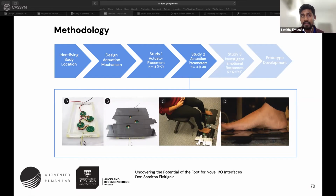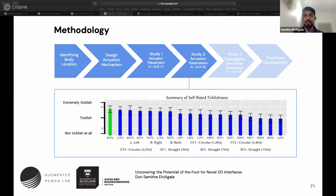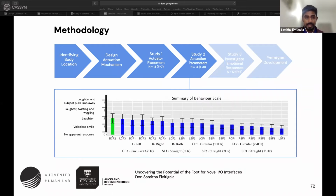In the next study, I wanted to adjust the parameters of the stimulation pattern. So I recruited another 14 participants and asked them to keep the foot on this customizable test bed. And then I provided 18 different stimulation patterns for each foot and both feet together. From the results, I identified that when I stimulate both feet using the circular pattern with 2.4 Hertz, the participants rated the highest ticklishness.